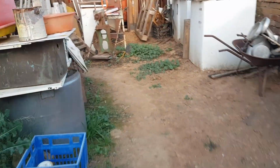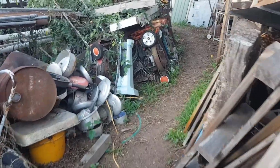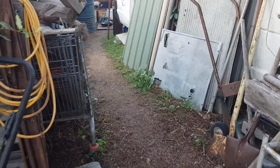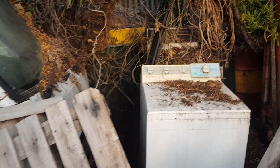Let's walk down the back lane, which probably looks messier, but I've actually made a lot of progress. I've got enough heavy melt steel stacked up ready for the next trip, and that will be the trip after the electric motors. So a lot of the groundwork I'm doing now is great, because I can just throw it all in the van and go to Melbourne when I need to.